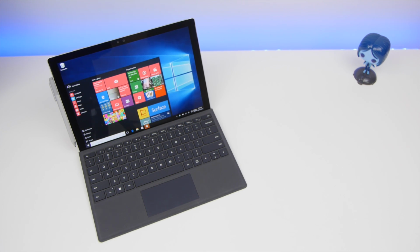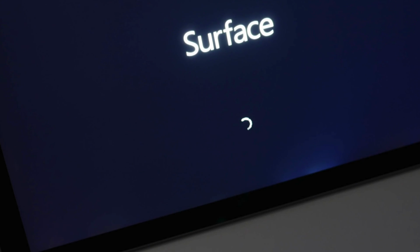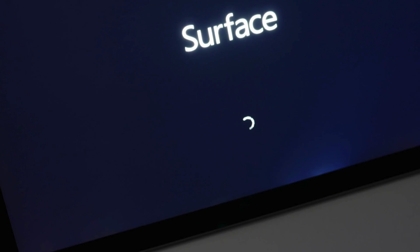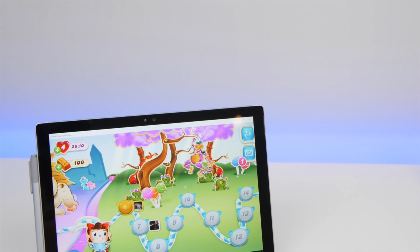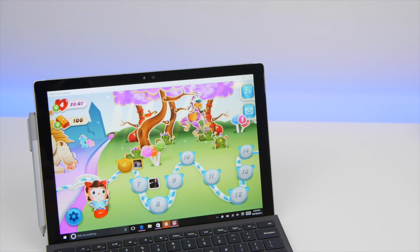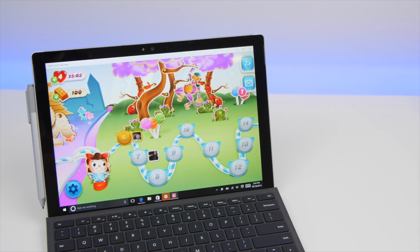Regarding light bleed, unfortunately I did notice some severe light bleed from the lower right and lower areas. I would hope for the full production unit such an occurrence would not happen. Nonetheless, the display on the Surface Pro 4 is a marvel. You no longer see any pixels, the low reflectivity is ideal for working, and the reduced bezel makes it stunning to look at.